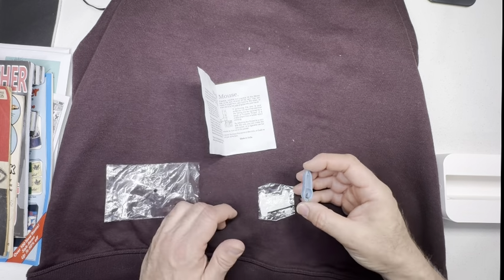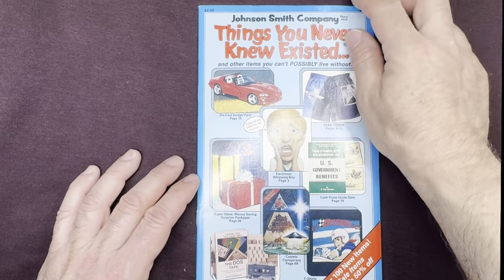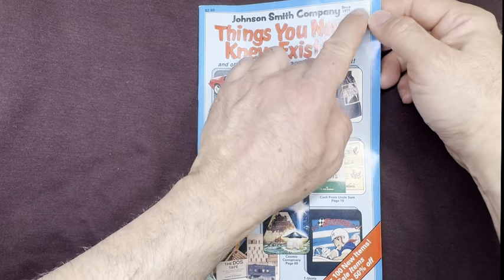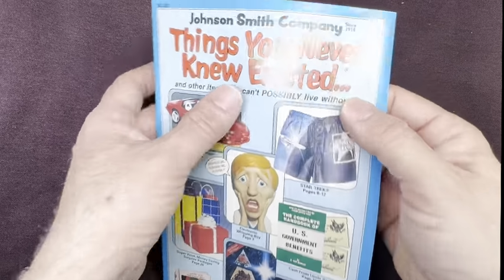So having said that, guys, I have another surprise this week for you. What I'm going to review really quick this week, let me put the Magic Mouse to the side one last time. Here's the Magic Mouse. Okay. I'm going to review a new Johnson Smith catalog. Here you go. Now, this is a 1995 catalog. 94. February of 1984.